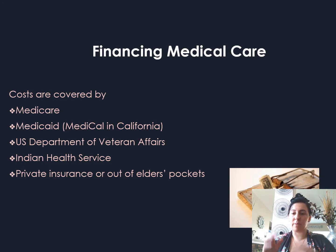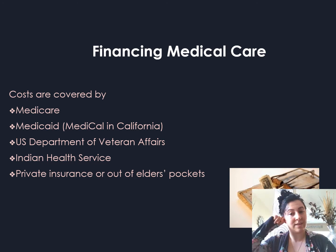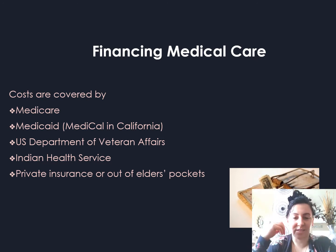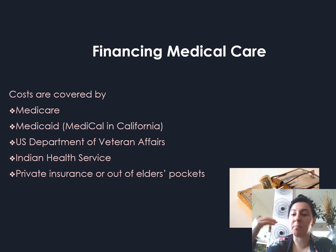Okay, so Medicare is pretty good for the most part. It's just that for too many older adults, it gets difficult because it's not free. There are out-of-pocket costs that they have to pay, and it really hurts them financially. That being said, for those older adults who qualify income-wise, they may also receive Medicaid.